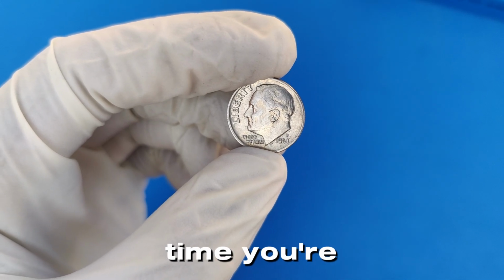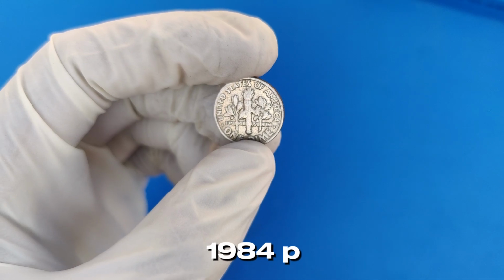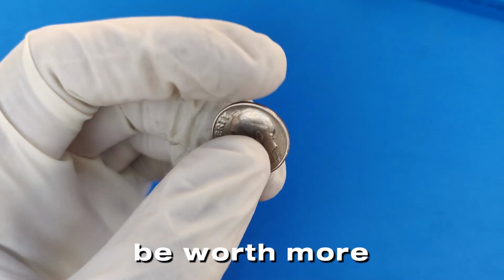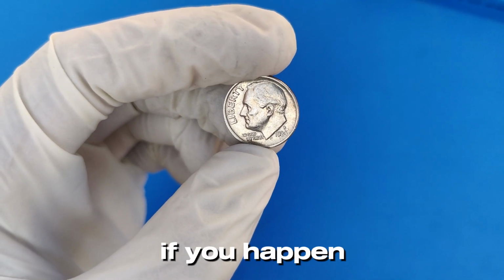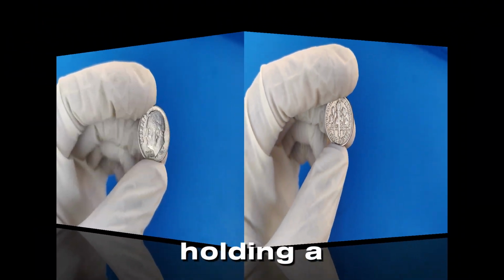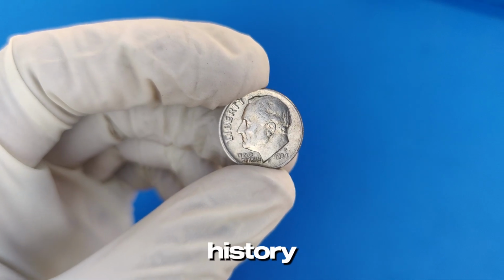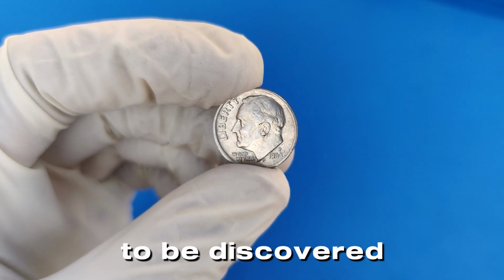So, the next time you're sifting through your change, remember that seemingly ordinary 1984 P dime could be worth more than just a few cents. If you happen to come across one with those rare errors, you could find yourself holding a coin worth $65 million, a true piece of American history, just waiting to be discovered.